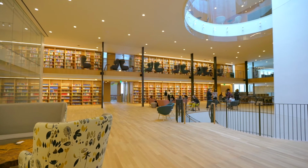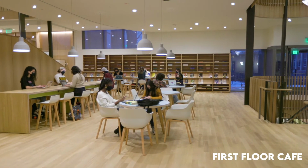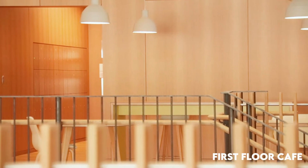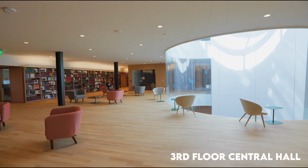My favorite aspect of the library is not available yet, but it's the cafe on the first floor, because it's a study space, but there's also a cafe, so that'd be amazing because I love to have coffee when I'm doing work. One of my favorite aspects about the new Neilson is how much light there is.